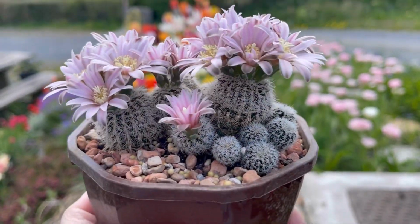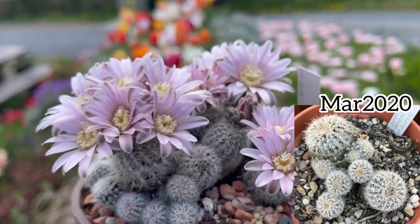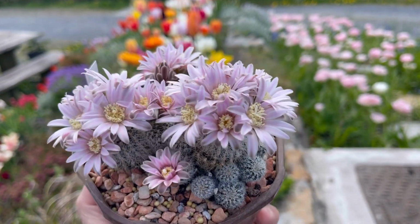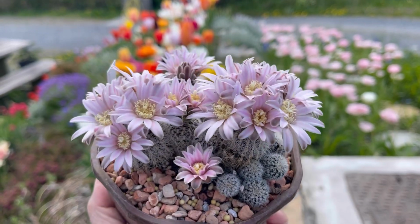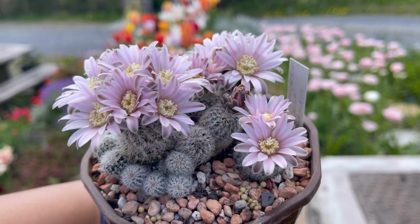So pretty. That's why I really love Bruchii, because they give me a lot of flower, and they're the first Gymno to flower in my collection. So I really really love them. You should add Bruchii on your collection, guys, because they're so stunning. Look at this, guys. 18 flowers in one pot, because they are in clump, see?